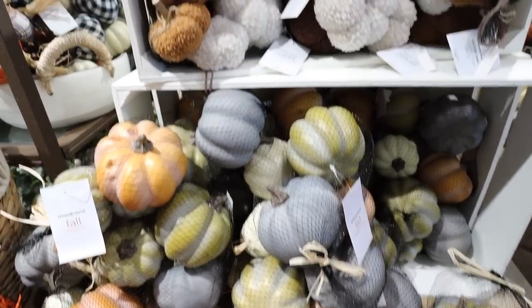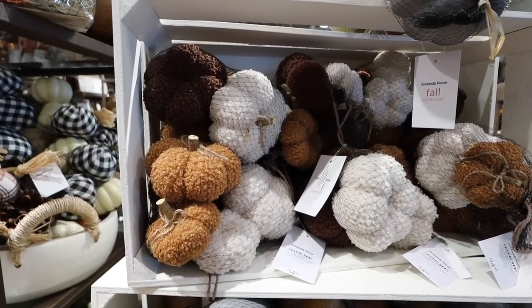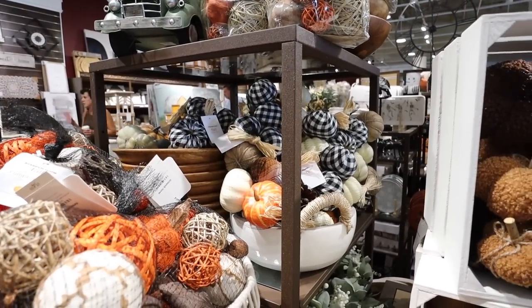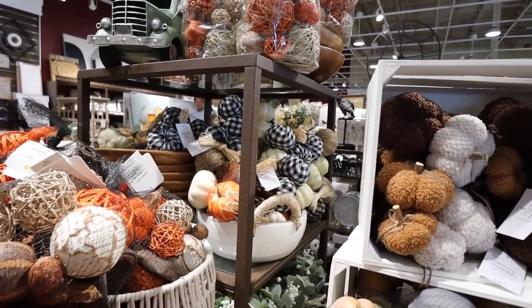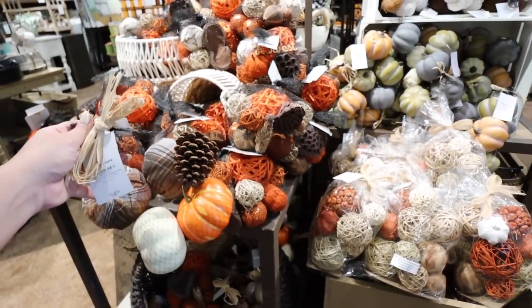This one's a bit more non-traditional. They have the cozy Sherpa pumpkins in browns and tans, as well as gingham and brown pumpkins if you want a more farmhouse look. This one has plaids and pumpkins and pine cones. There's definitely an option for everyone. Okay, so I think I officially covered all of the fall items. If I find anything else, I will let you know, but it's literally sprinkled everywhere and the collection is huge.